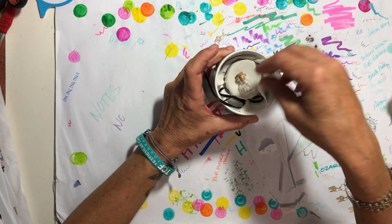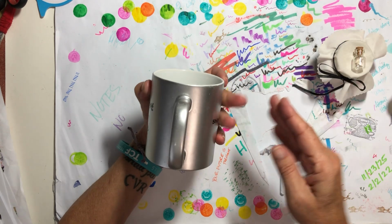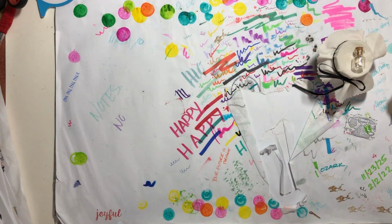And then this is the last thing going in the box. This is actually a mug from our reunion in Shipshewana. So that is definitely going in there. Oh, I probably ought to put a book in between that maybe so it doesn't, I don't know. We'll see. Maybe I'll wrap the feather around it or something. Did you hear that clinking? Yeah, we don't need that in the move.